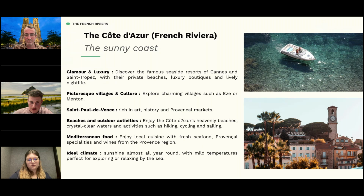You can also discover typical Mediterranean food. You can enjoy local cuisine with fresh seafood, Provençal specialties, and wines from the Provence region, which is very good.